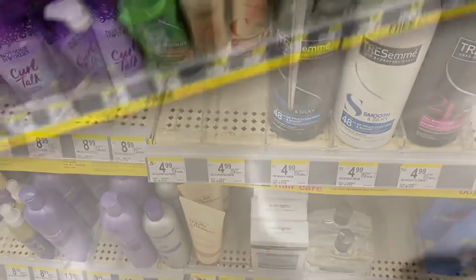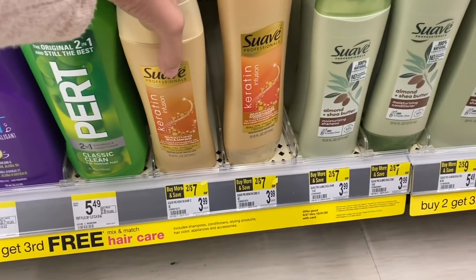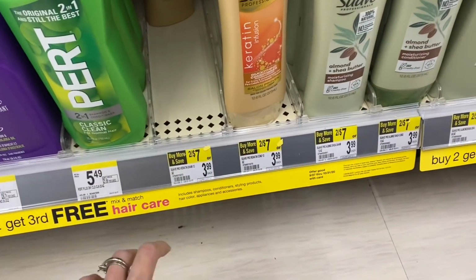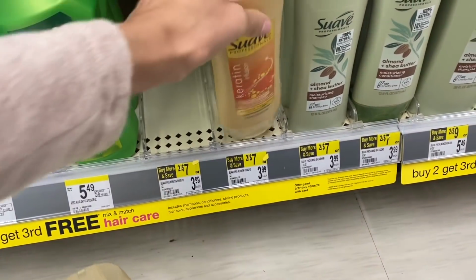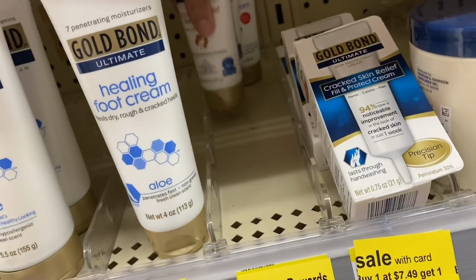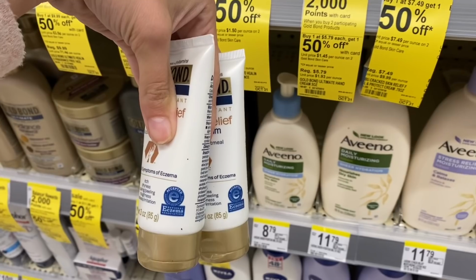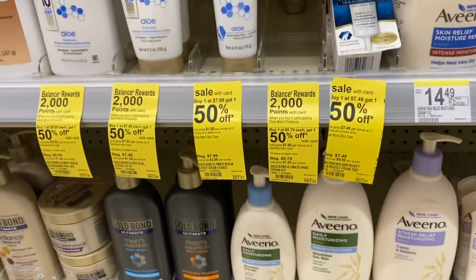And next on this one, we have a $3 off 2 swab, and we have a $1 off 1 swab. So we're picking up 3 of these as well. And our last item for this transaction are 2 of the Gold Bond. We have a $2 digital and a $1.50 digital, and we'll go over those totals here in just a minute.